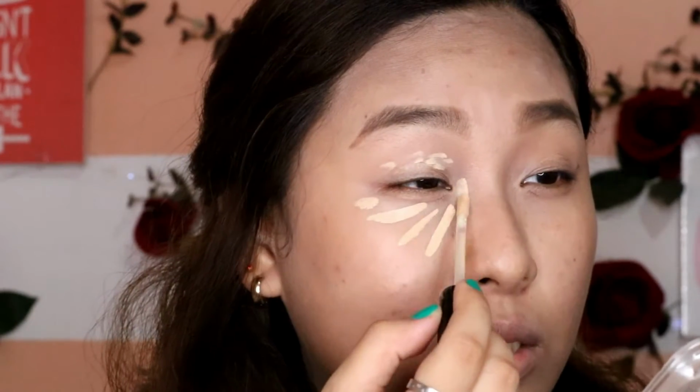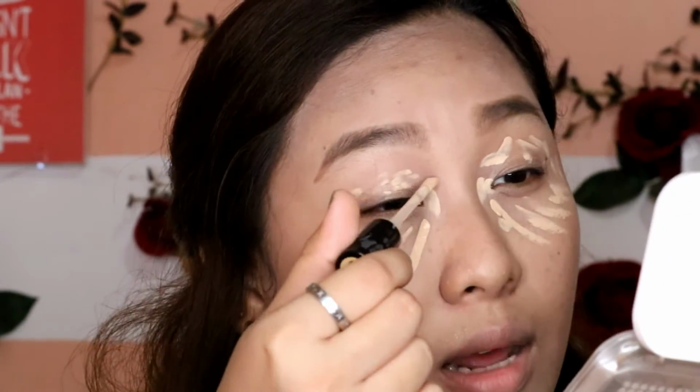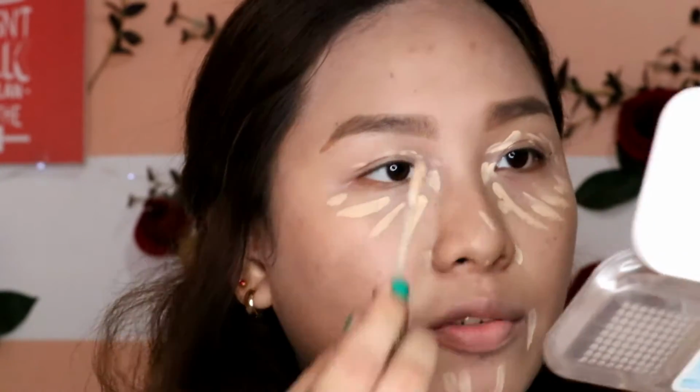I really don't know what to expect. I just know that there's a lot of people that like this concealer. It smells like skincare for some reason, I don't know. I'm just putting this on the highlight points of my face. Close this up. And then get my trusty beauty blender and blend this all out.